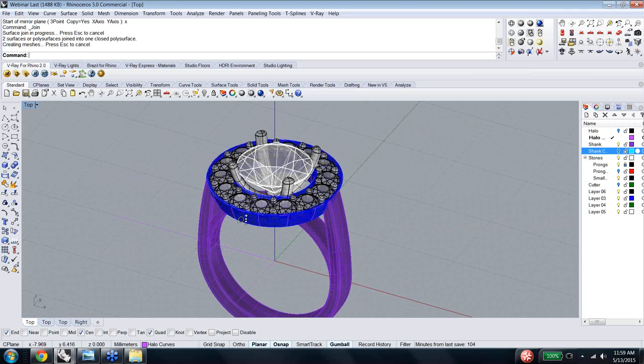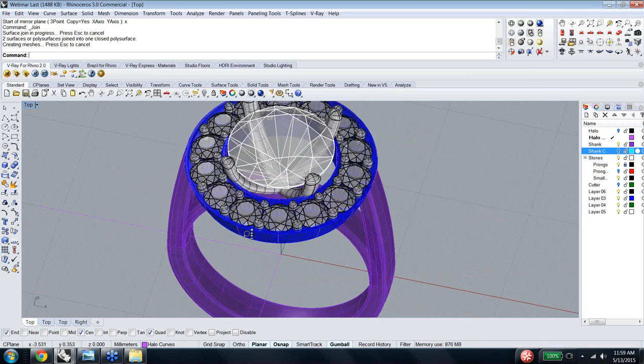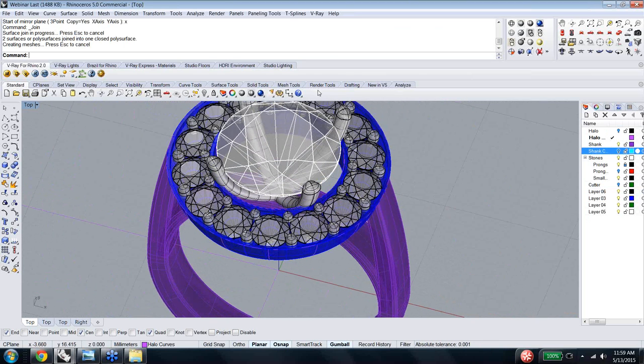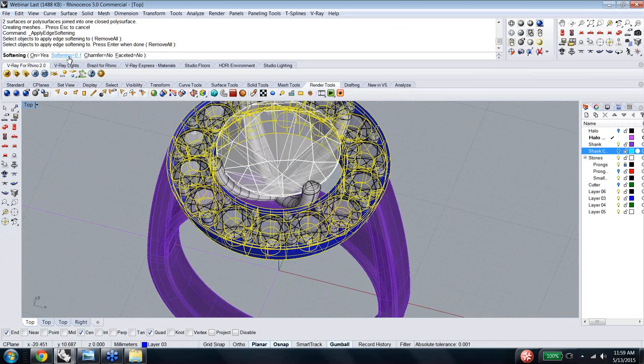I can just do a little bit of filleting the edges if I want to, just to make it slightly nicer. Or I can do this really awesome command in Rhino. In our render tools, it's called Apply Edge Softening. It allows you to essentially fillet the display mesh or the render mesh without using the fillet command, so you can keep your edges. If I select my object to apply edge softening to, I have to make it small enough so that it actually allows me to do it. Let's see if that'll work.